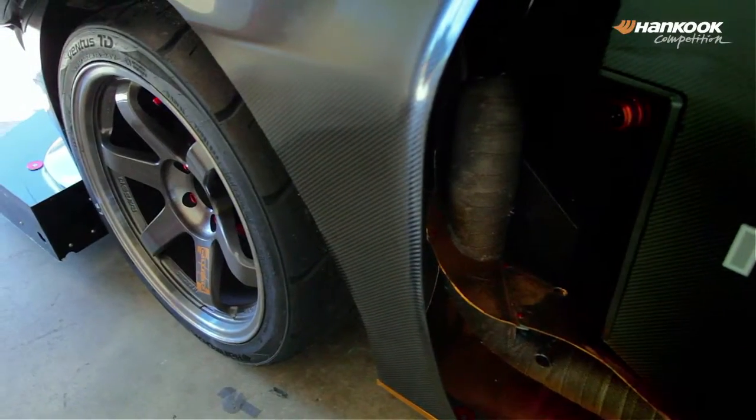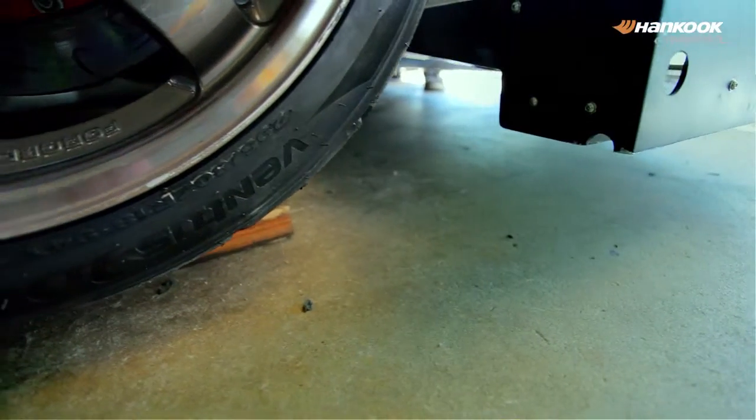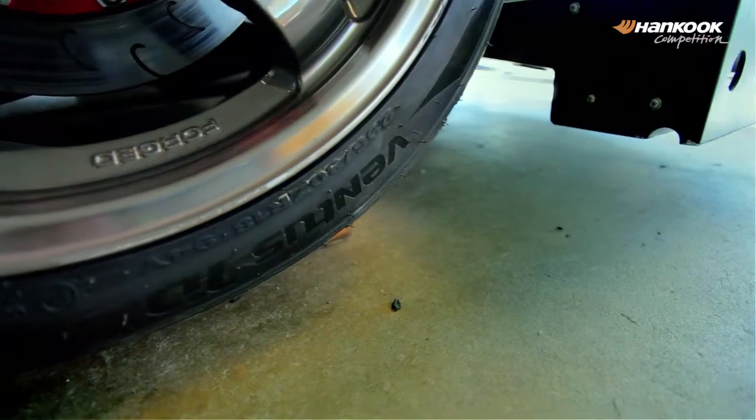The Hankook tyres are obviously vital to the car's performance. Being able to have a tyre that firstly can handle the amount of downforce the car creates and the amount of G's it creates through the corner. We've done so many laps on them, and it's just a real compliment to Hankook as well for being able to produce such a great tyre.